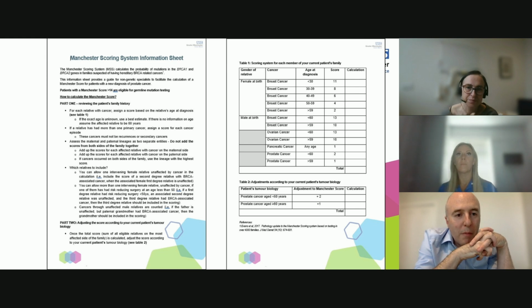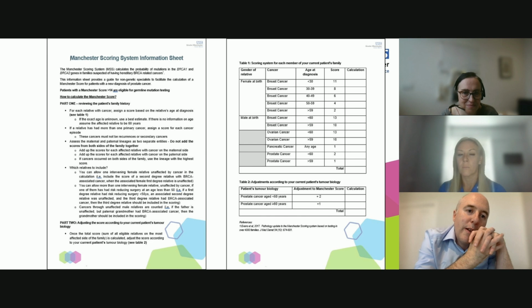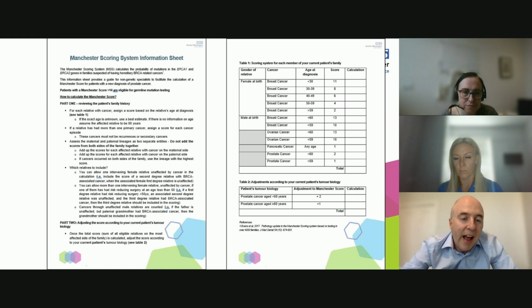So it requires asking about both sides of the family. It's important to note that scores for both sides of the family should not be added together. So the patient's mother's side of the family shouldn't have their score added to the patient's father's side of the family, because this isn't a test to look at the risk of the patient. It's a risk in their sides of the family, and obviously their mother's side of the family are a completely separate genetic line to their father's side of the family. So we mustn't add them together. We do one and then the other.